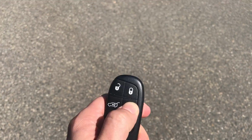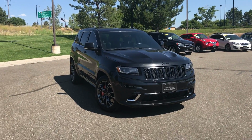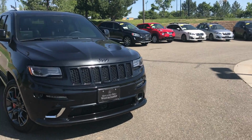So double tap here on the key, gets this guy fired up, and like today, this week is actually going to be super hot. Auto climate control is going to be engaging, starting to cool down, or during our winter months, it'll actually warm back up.